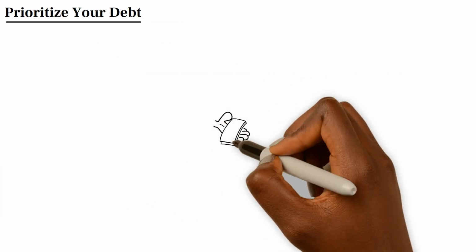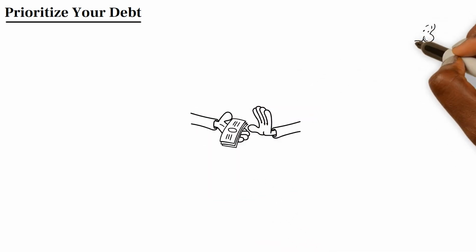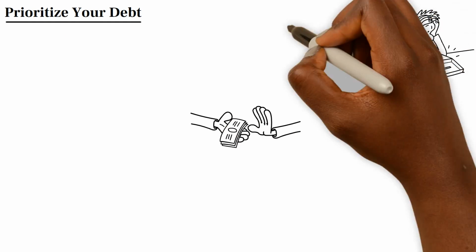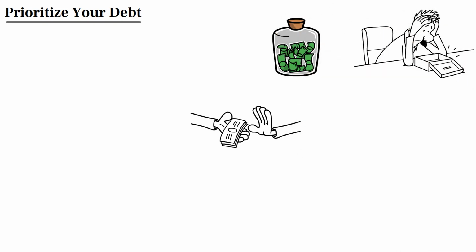Prioritize your debt. Now, this one should come as no surprise. One of the quickest ways to start saving is to pay off debt. It may sound counterintuitive, but when you owe money, interest works against you, causing you to owe more and more depending on how high the rate is. So getting out of debt can only be a positive when it comes to looking for ways to save money.